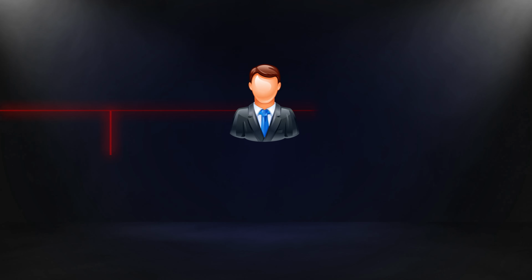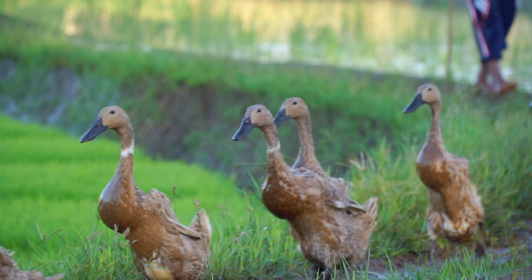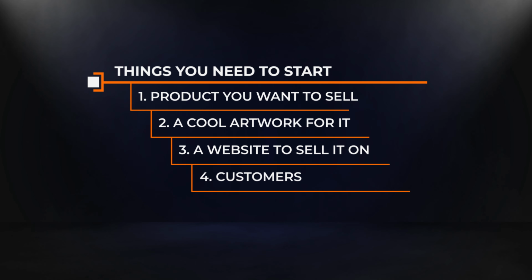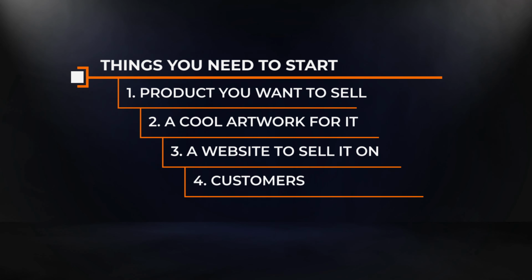Plus, this business is mostly passive. Once you set everything up, you can earn money while traveling, watching a movie, participating in a competitive duck herding, and even while sleeping. And to start, you just need 4 things: a product you want to sell, a cool artwork for it, a website to sell it on, and customers who want to buy it.